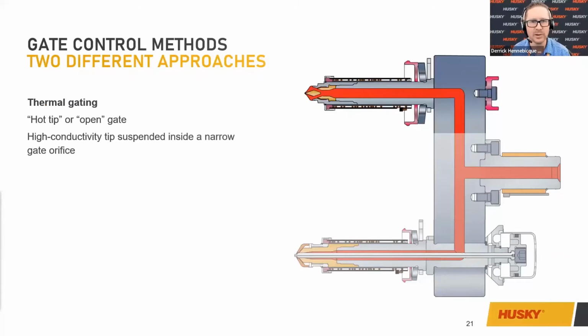A small probe of highly conductive material is suspended in the melt stream and transfers heat as close as possible to the gate. At the end of the cycle, the material cools just enough to form a skin to prevent drooling in the cavity when the parts eject. This frozen layer is so thin that on the next cycle, it pops to allow melt to fill the cavity again. And it's called a thermal gate because it's very much dependent on thermal conditions.